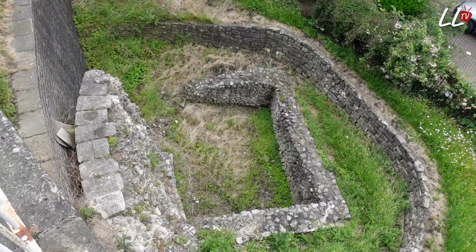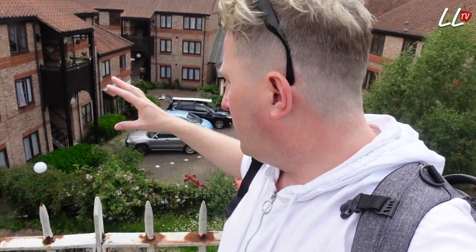If you look very carefully down at the bottom of the wall, particularly in different sections, you'll see what looks like an older part of the wall. Well, it is, because it dates back to the Roman era. This was a Roman wall down there.